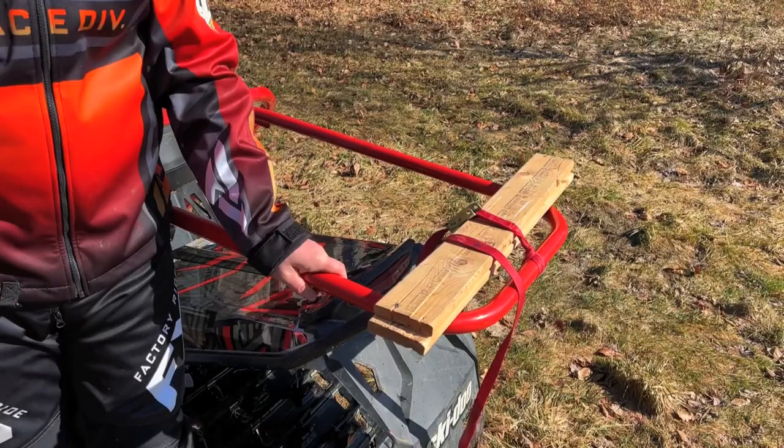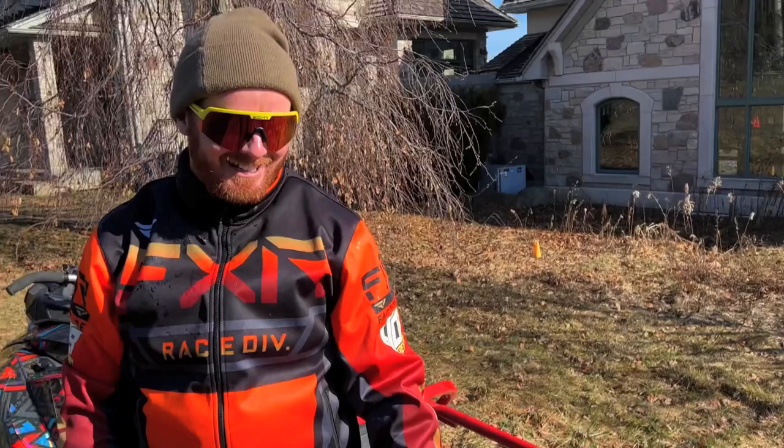I know you invented this like 3 years ago or something. I don't even want my name on that. This dolly is like 20 years old. It was for when we first got those sleds back in high school. Actually, before high school, probably grade 7 or 8.